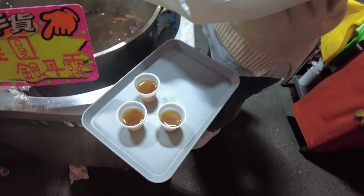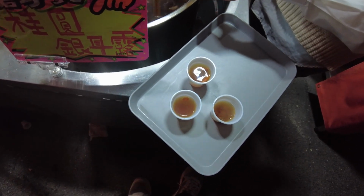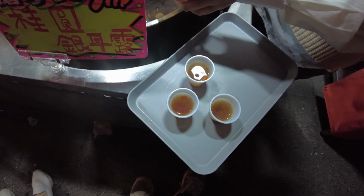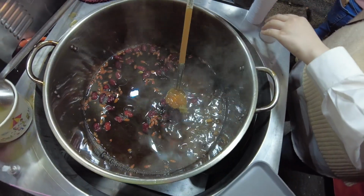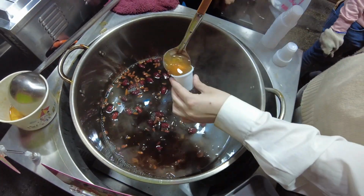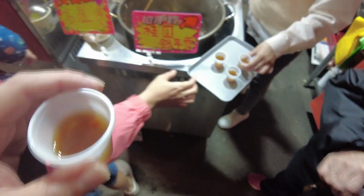I don't know what this is. This is some kind of herb. I don't really understand the Chinese for this one, but it's some kind of herb. I'm gonna try it, see what it's like.